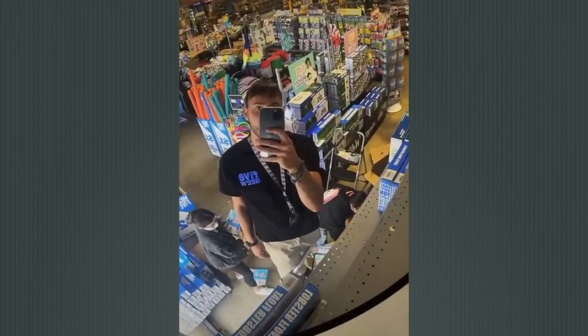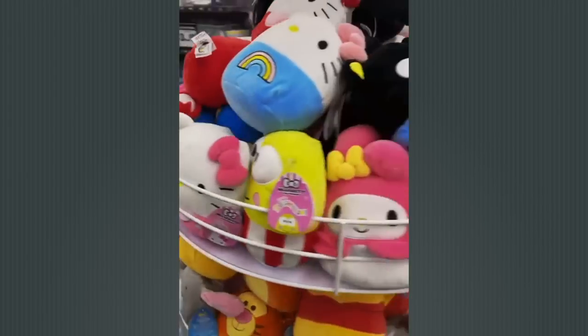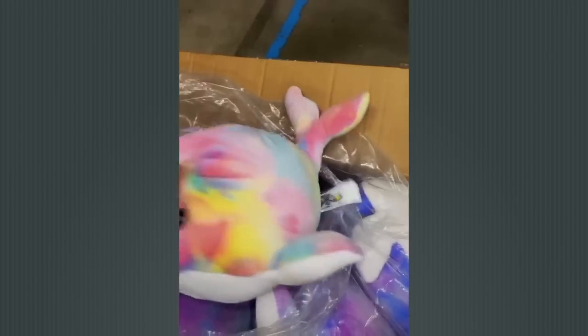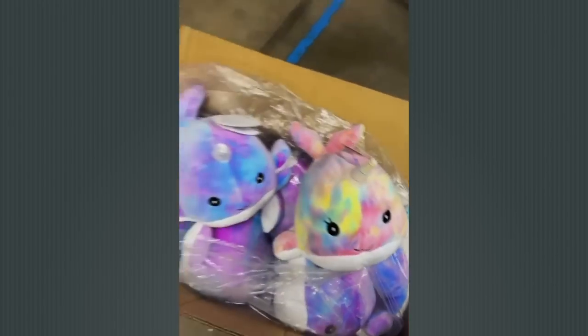Hey TikTok, we got new Squishmallows in stock at 5 below. Narwhal Squish. We got Haley and Natalie. Run to your local 5 below.